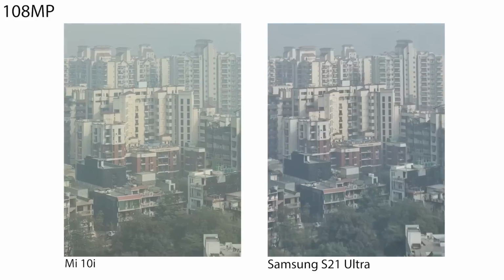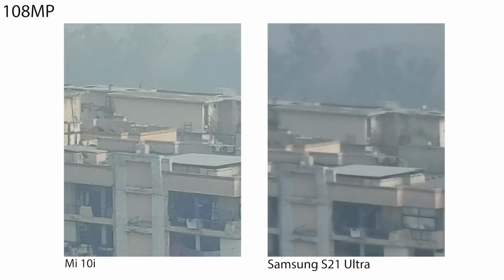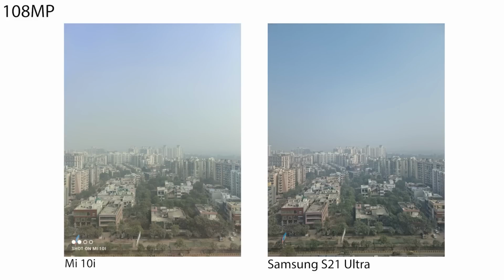After 100% zoom, you can see that the center sharpness looks similar on both the images. But when we move towards the corners, the S21 Ultra exhibits soft details, whereas we get slightly better corner sharpness on the Mi 10i. It's not a huge difference, but it is quite a noticeable one. However, the color reproduction is still much better on the S21 Ultra compared to the Mi 10i.